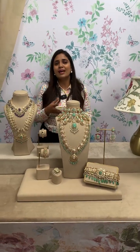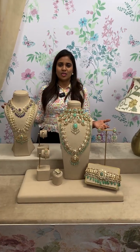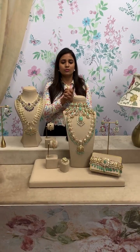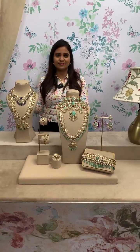So we'll get into today's lovely Polki collection. Highlight your enchanting allure of spring with our nature inspired Polki jewelry. Before getting into live, I'll shoot a question for you. What flower do you remember when you see this lovely jewelry?